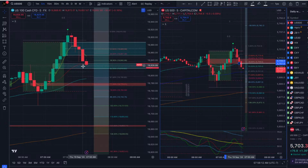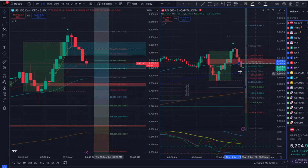Pushing even deeper into that fair value gap. Nothing of interest yet. US 500 slowly making its way towards the golden zone, 61%. We are below the EMAs now. Still nothing interesting.